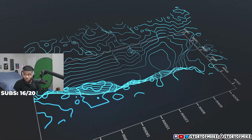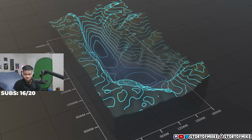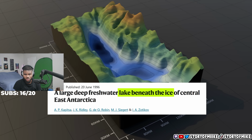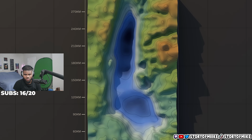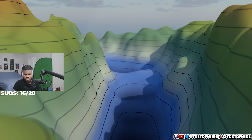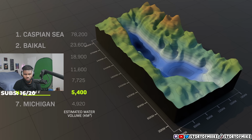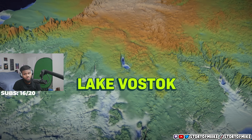After decades of drilling and radar and seismic and satellite data, there was only one explanation: a lake. A lake. And not just any lake. It's huge. It's similar in size to Lake Ontario. By volume, this is the 6th largest lake in the world. It's called Lake Vostok.